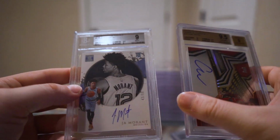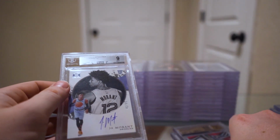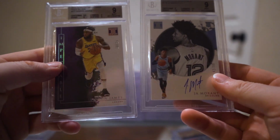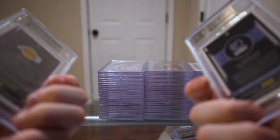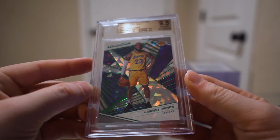I don't understand why this one, the autograph rating is on the back, and these other ones it's on the front. But okay, again, this is another one of those thick cards from Impeccable. So these cards, they probably didn't lose any value, but they just didn't gain any. But at least they're in a nice, safe case. That's what I could say about that. All right, next card. All right, I'm happy with that.